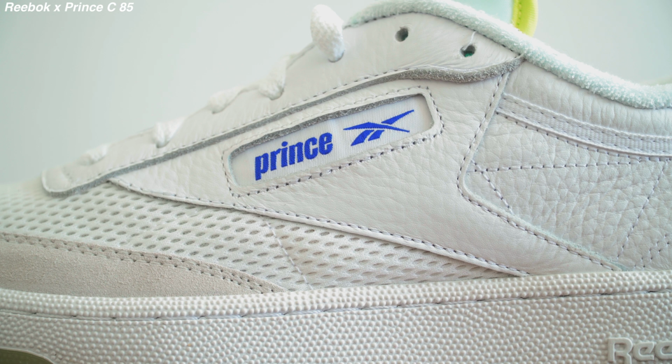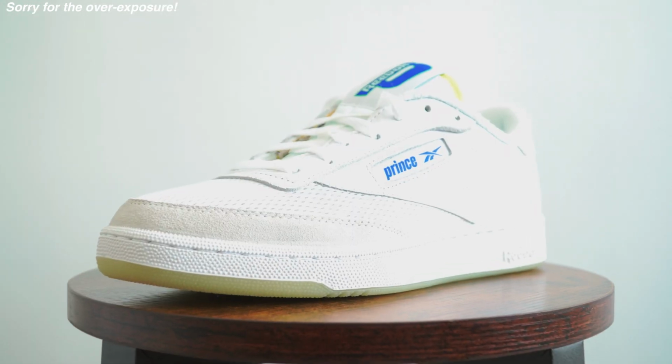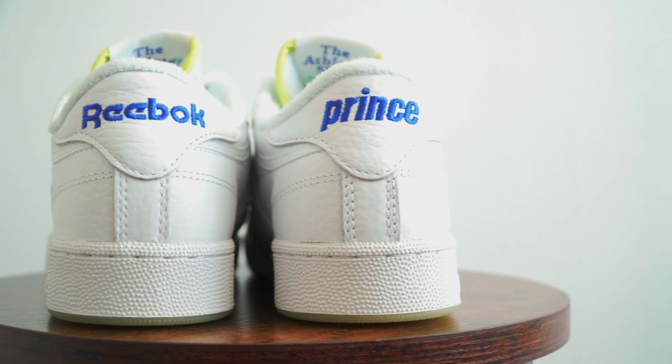The other Reebok shoe I picked up is this collaboration with Prince. Again, I found these about half price, which really surprised me because these sneaker collaborations usually sell out straight away. Prince is a tennis company which really suits the spring and summer because the tennis club vibe, which has been popularized by companies like Casablanca, is really suitable for the hotter weather.